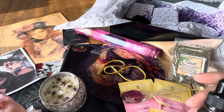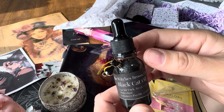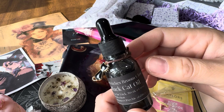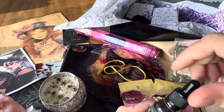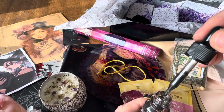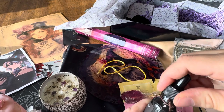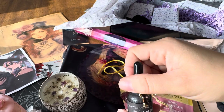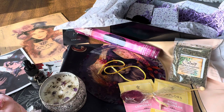We have... Oh, how cute is this little charm? We have the Witch's Broom Closet Black Cat Oil, used for luck, breaking a curse, protection, and enhancing psychic abilities. Oh, okay. I don't own any of this, so that's interesting. And it kind of looks, I don't know if you guys can see it, sparkly. If you guys can see that, that's cool. I don't have any of that. Nice. This is such a cute box. Oh my goodness. Oh, let me put that back there so I can open that up later.